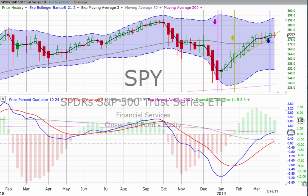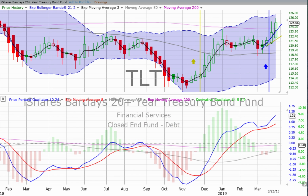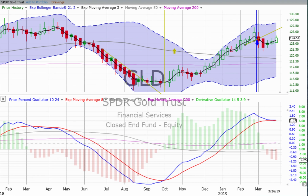Markets for the day we saw on Tuesday recovered some. We saw the S&P 500 up 0.75%, NASDAQ 100 up about 0.5%. Consequently, we saw bonds down a little bit, gold down about 0.5%.